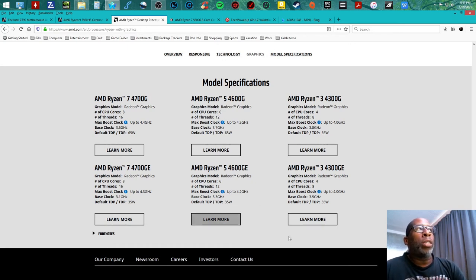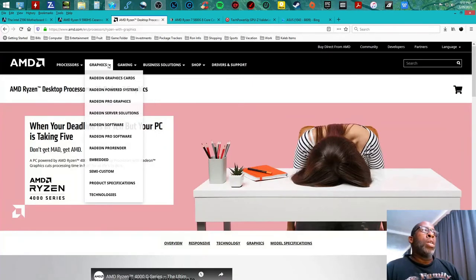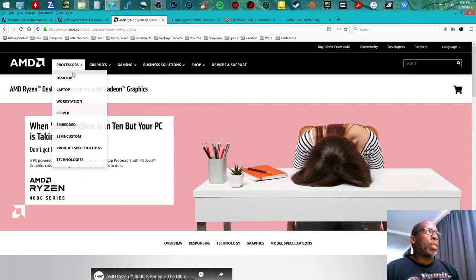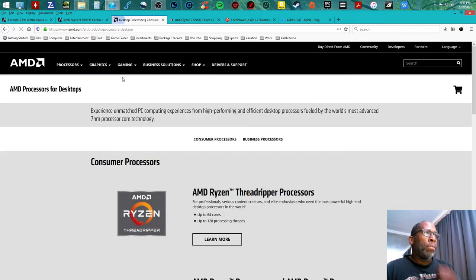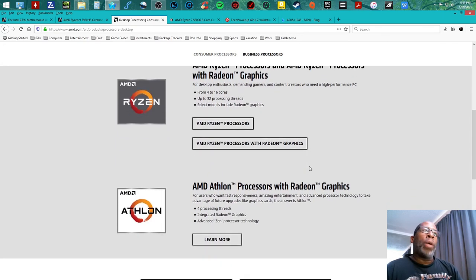And it don't make no sense in upgrading my PSU when I don't have to. Alrighty, so as you've seen the graphs, I ain't got a lot for you. The information is right here, in front of your face. So, now I'm going to go to processor, desktop again. And now we know AMD has their Athlon processor with Radeon graphics.